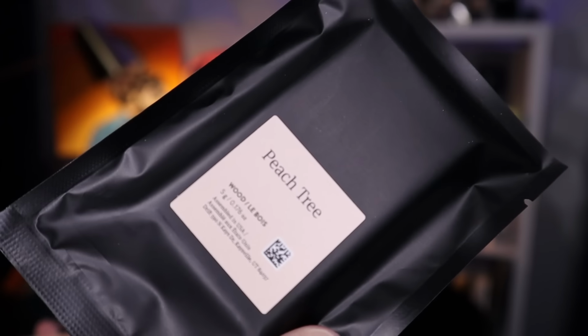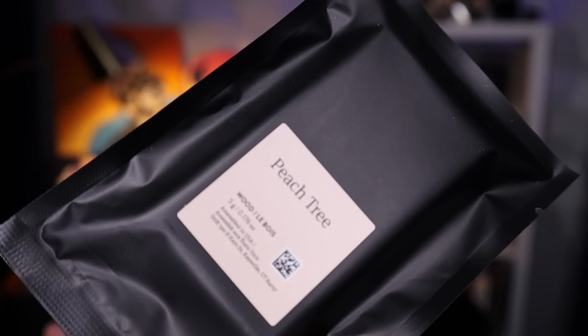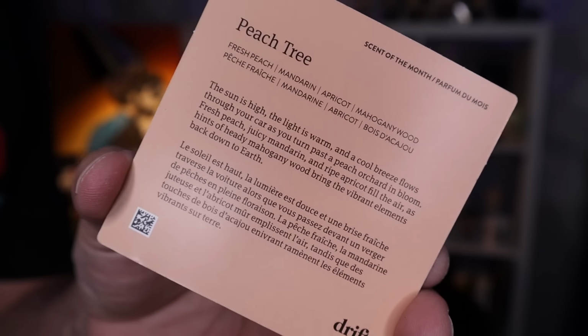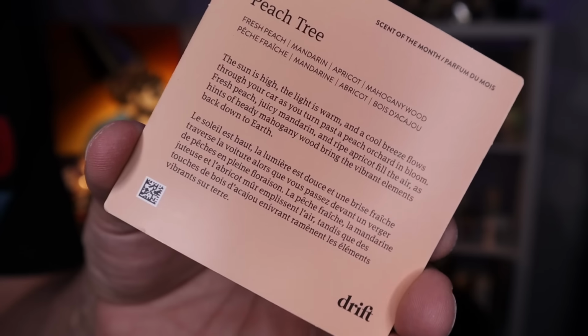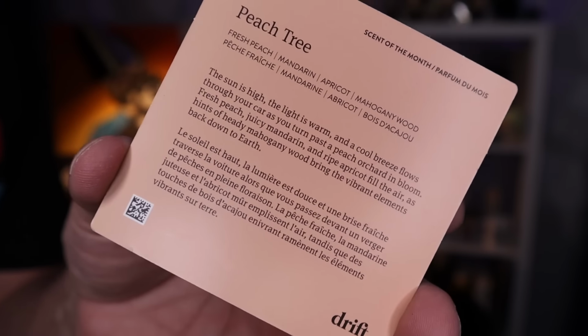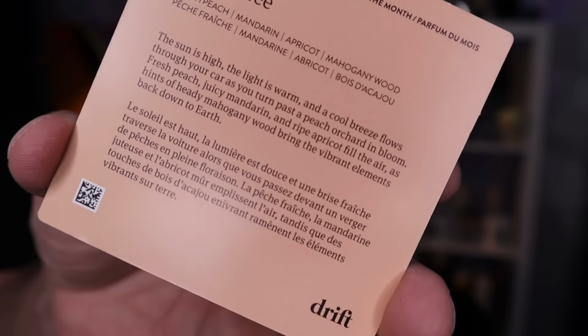So let's take a whiff of the new scent that I got in the mail this month. It's called Peachtree. Fresh peach, mandarin, apricot, mahogany wood. And what's cute is they send you these little cards with them that describe the scent. It's so cute. You can pause to read if you want to, but I absolutely love this. So you know what's in it, and then it has these beautiful descriptions with it that usually really match the season that we're in. Okay, so let's open it and see what this one is.